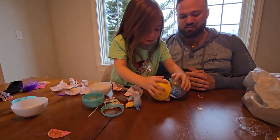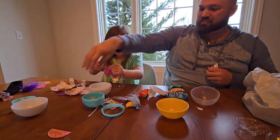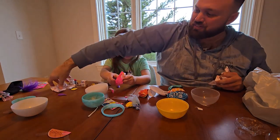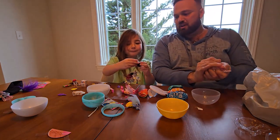So here we go. We got the Miniverse world open. Oh my gosh. Let's not lose stuff. Let's get rid of all this. Let's get rid of the trash.